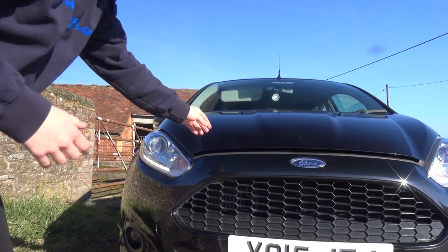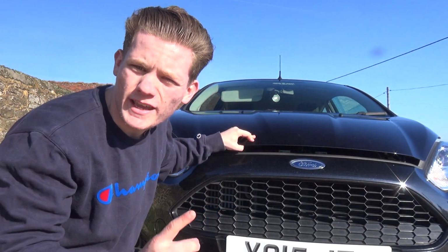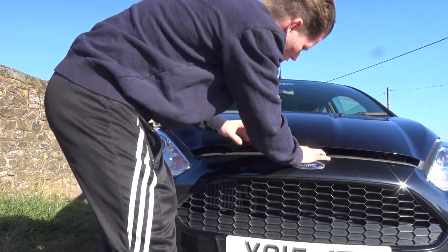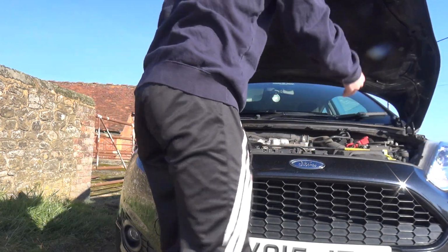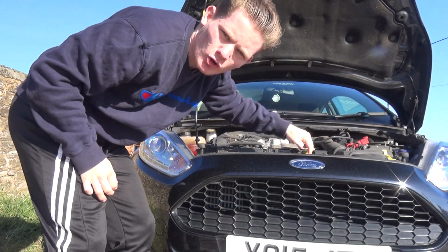But say, under here is the bonnet latch, and I kid you not, after a year of ownership of this car, I still struggle to pop the bonnet on this car. You've got to lift it up and then just yank this yellow tab here. Let me just put the bonnet up. You've got to yank this yellow tab across.